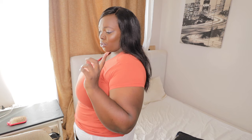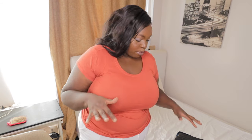This one is in XL. No Boundaries. I just love them. Can you imagine this one with a skirt? No, it's not with a skirt. This one, maybe with jeans. Let me know in the comment section. I like it. It fits me well, and the material is so nice. I don't know what color this is. Is this orange? I'm colorblind.